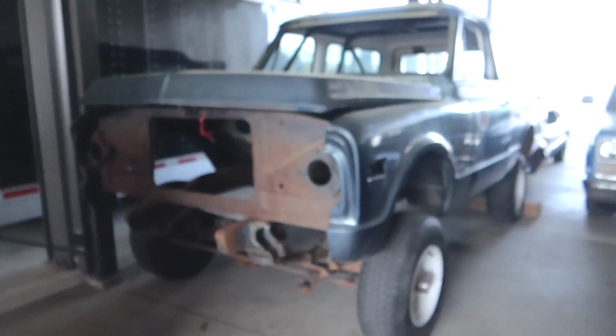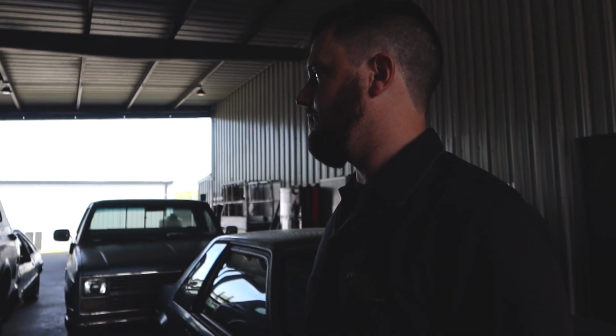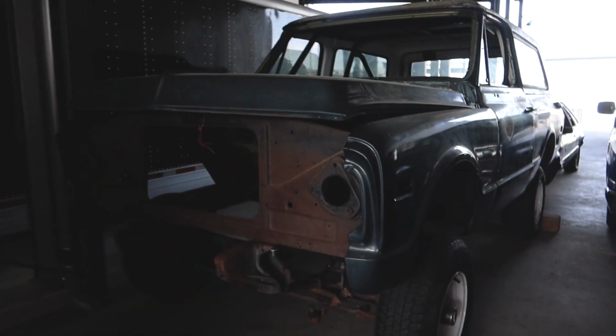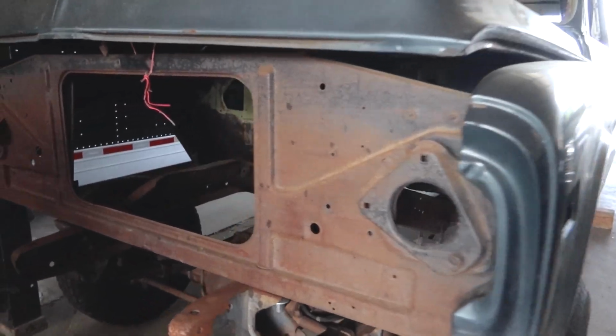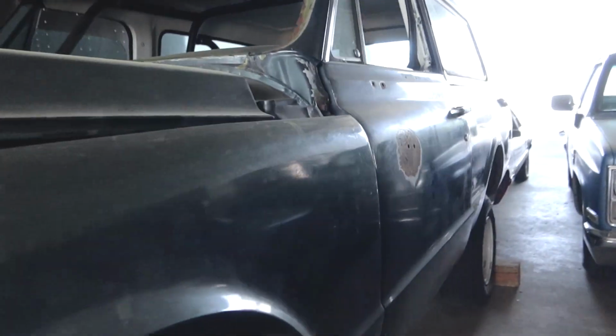So what are we working with here? 72 K5 Blazer. Just the roller. Yep. But it's got good bones. It does. For a Blazer, it's a really solid tub. Not really any rust issues, but bare shell. Basically what you see is what you get. Yeah. Nothing too crazy. No engine, no trans. Yeah. That's it. Stuff that we would basically scrap out anyway.